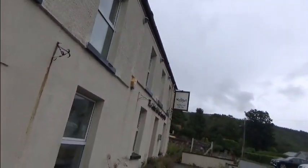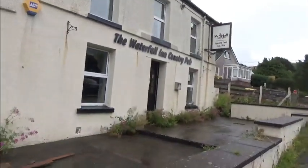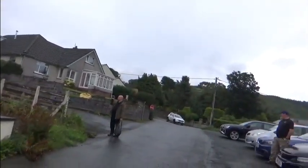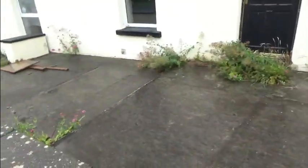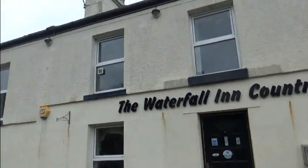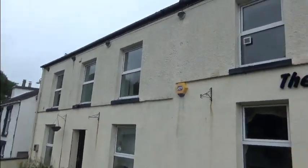They're the Waterfall Country Pub. It used to be the Waterfall Hotel, Waterfall Boarding House, I believe. And here in this lovely place here in Glen Maye. Already overgrowing here, the nature is moving in for now. It's sad to see, very sad to see. I wonder which room Harry stayed in. One of these up here, I guess.